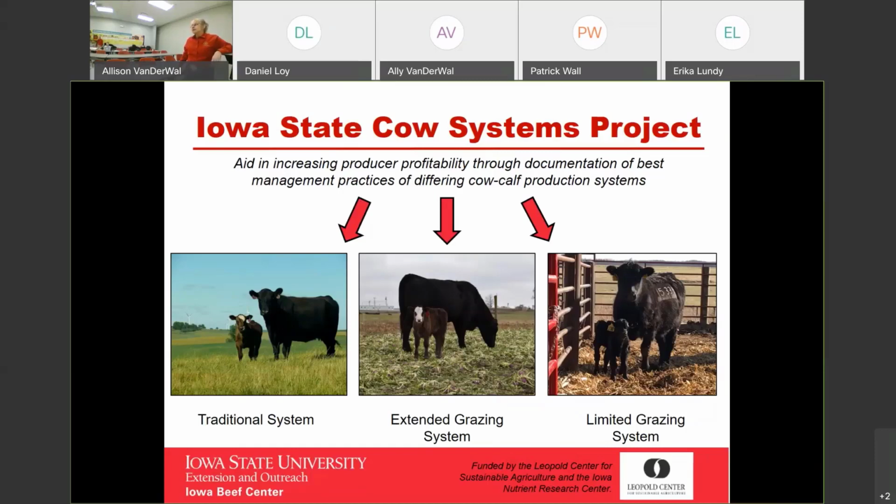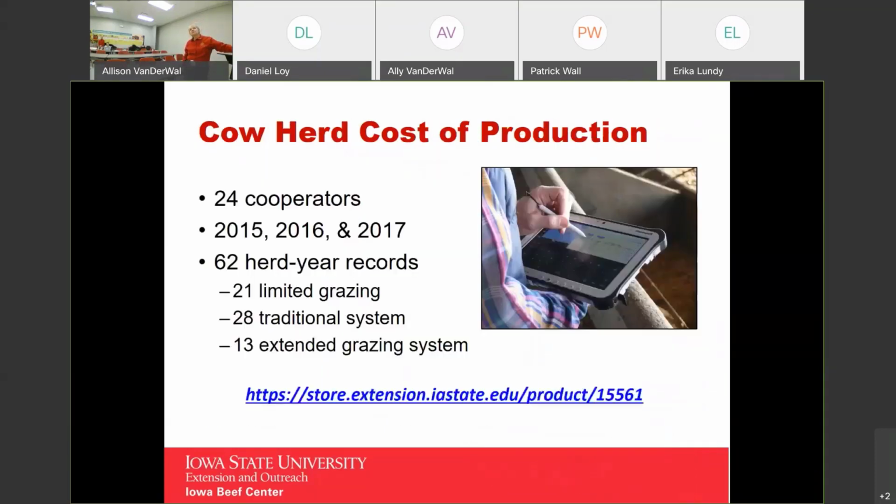Our extended grazing system, and those would be those cooperators who grazed probably at least 9 to 10 or 11 months out of the year, really tried to minimize the amount of stored feed fed. And then our limit graze system, which would be those folks that basically provided stored feed almost year round, or what we might call our confinement cow systems. A lot of those herds, maybe they graze corn stalks, or they might have grazed pasture for a month or so, or very short periods of time, but for the most part fed stored feed all the time.